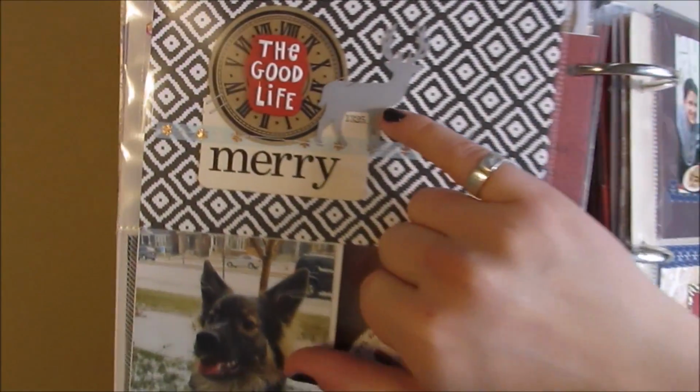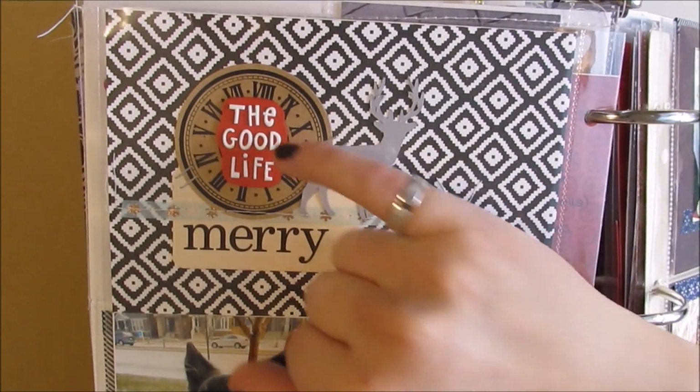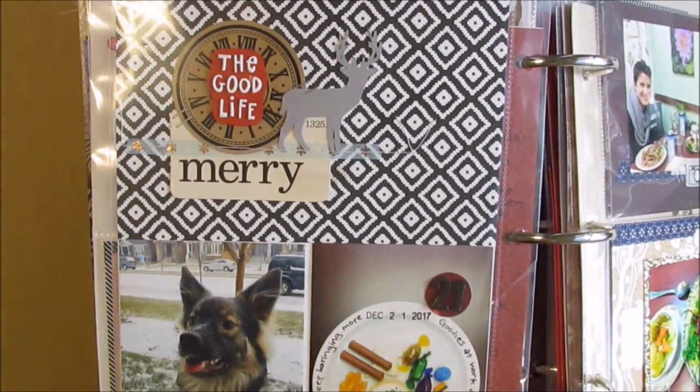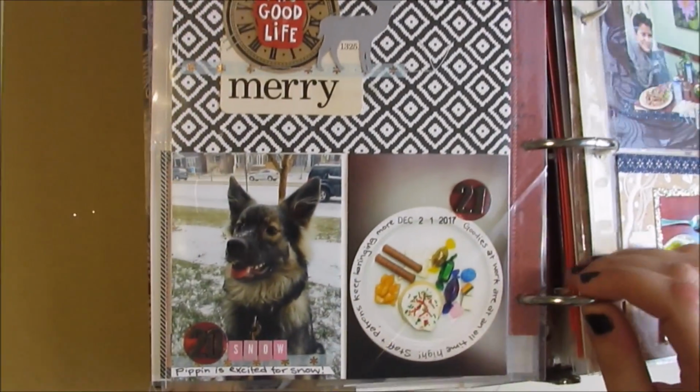I used, again, one of our exclusive cuts of the deer from our class. This is a freckled fawn embellishment. Yes, it's a rubber piece. It's really fun. I got that in my Black Friday purchase that I made.